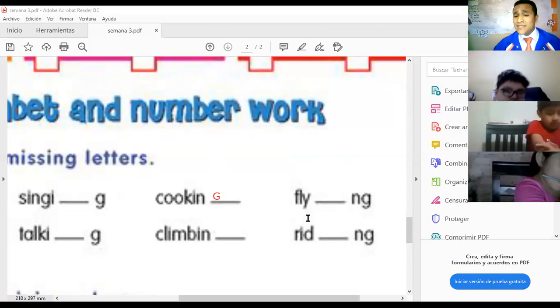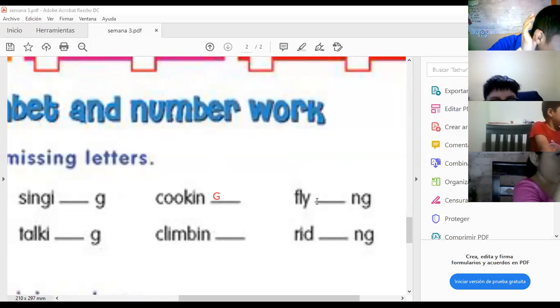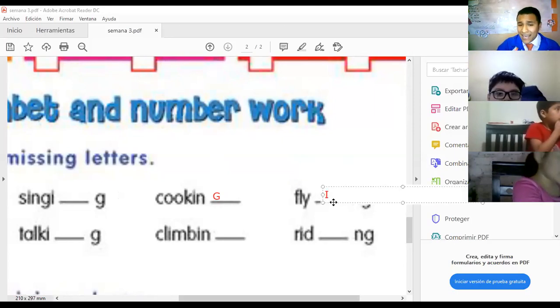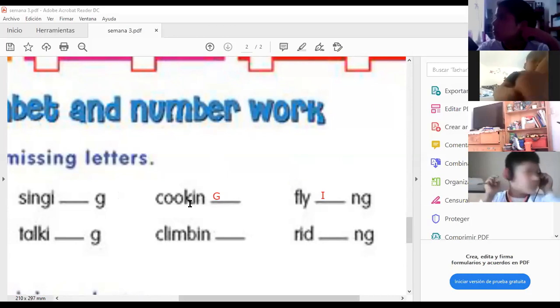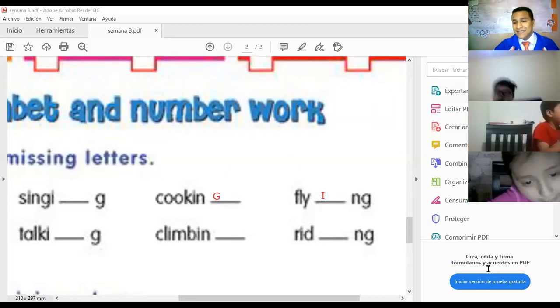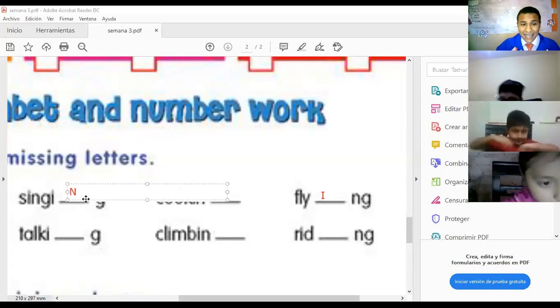What letter is missing? Letter I. Okay, letter I. Very good, guys. Perfect. Letter G, letter I. Professor, in singing, what did we have to put? Letter N, Kenza. Letter N.